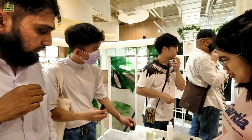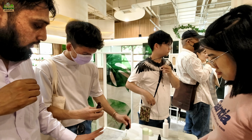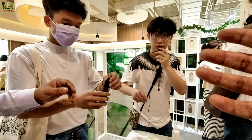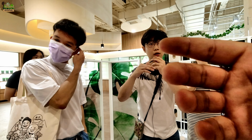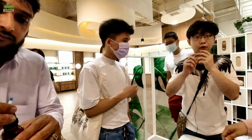I love the rose smell, and lemon. I mix the lemon and rose. It's one drop of this. Lemon is for whitening. Yeah, lemon is for whitening, and rose is for whitening, and you can use the smell all day. You can use rose all day, and lemon is only for the night.